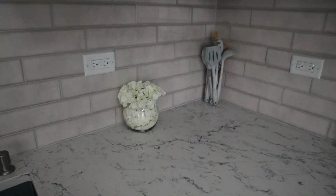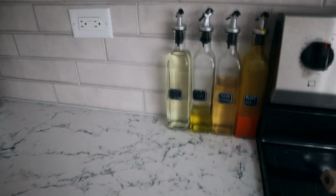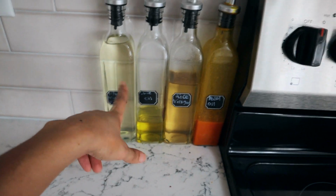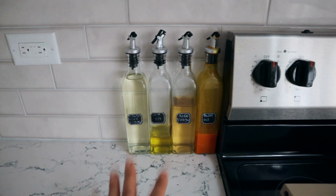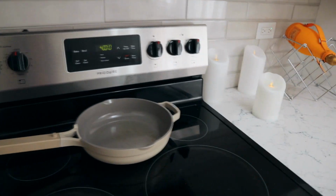And then we're gonna move on over here. I have some little fake flowers that I got from Amazon as well, and put it in a vase also. Also got this from Amazon, and this also from Amazon. Everything is from Amazon. I like this, but I think I need to get better stickers. But this one is white wine vinegar, olive oil, rice vinegar, and palm oil. I really need to get some better stickers and labels for that, just because my handwriting is not as good.